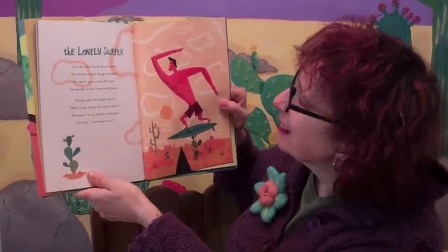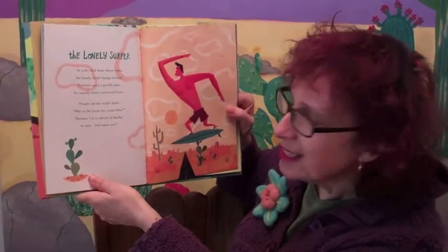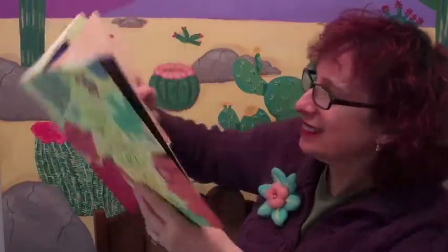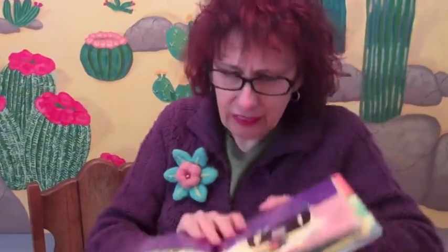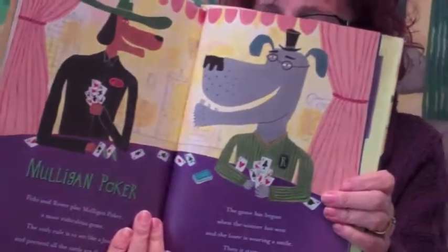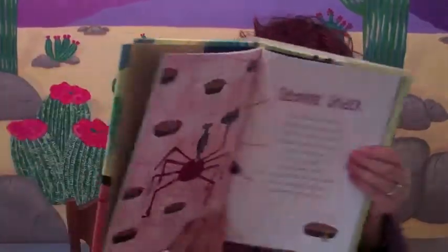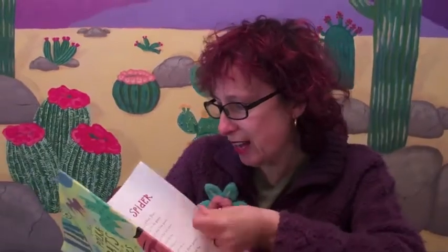And so this is just dripping in irony. Here we've got this surfer in the middle of the desert, and he sees himself as a surfer dude, except that he's scared of water and sharks. So there's just a lot of really fun, delightful, wacky, imaginative wordplay and art play. Check out Georgie Spider. So that's it for now.